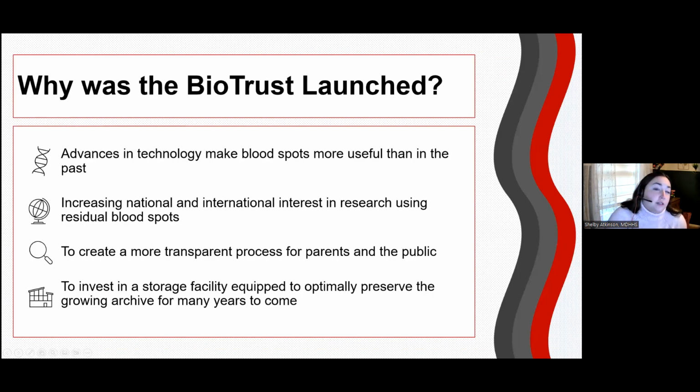The BioTrust was really launched because there was a lot of increasing national and international interest in research using blood spots, and it became more clear that at the state level, we needed a process to ensure that there was oversight. There were advances in technology making blood spots more useful than they had been in the past, and we really wanted to create a more transparent process for the parents and the public. And finally, we wanted to invest in a storage facility that was equipped to optimally preserve our growing archive for many, many years to come.